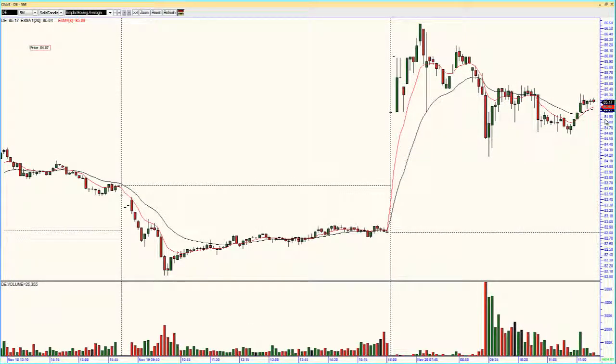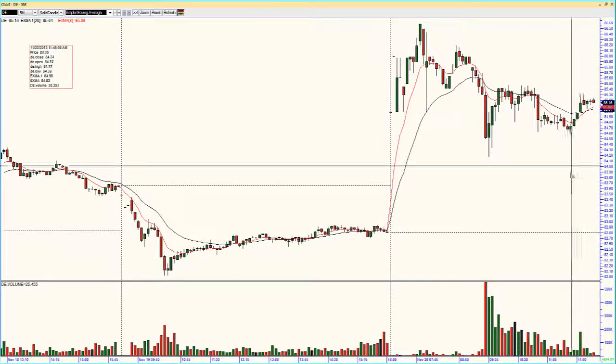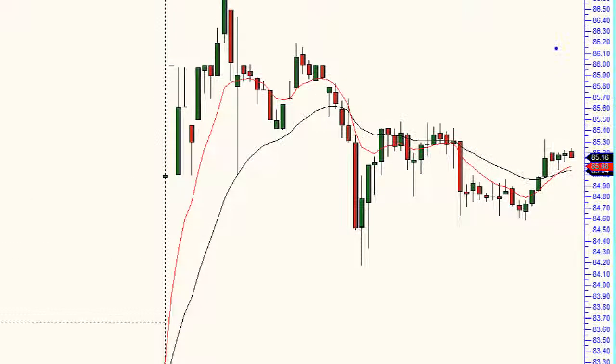If you take a look at the daily chart, it's been trading in a range for the past 4 months between 85 and, I believe, 82 and a half or so. So we were looking to buy it as close as we could towards 85. Again, it flashed below 85. It broke below the 85 level, which tends to happen sometimes in earnings plays.